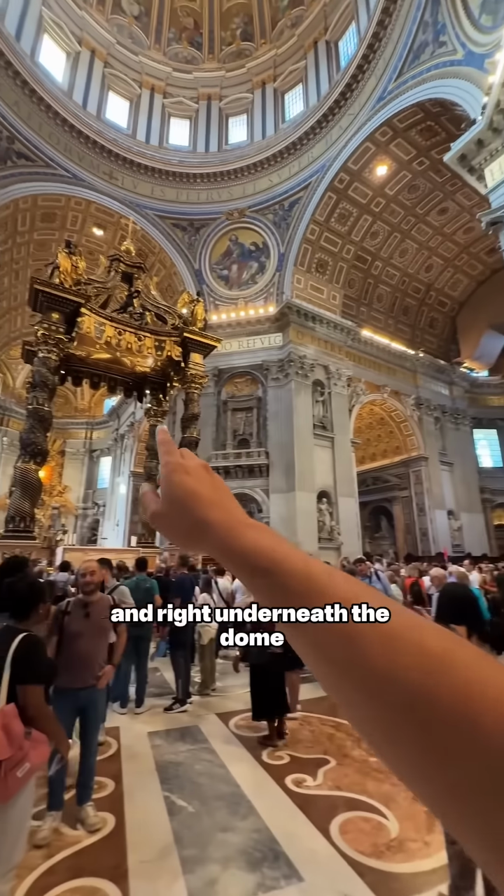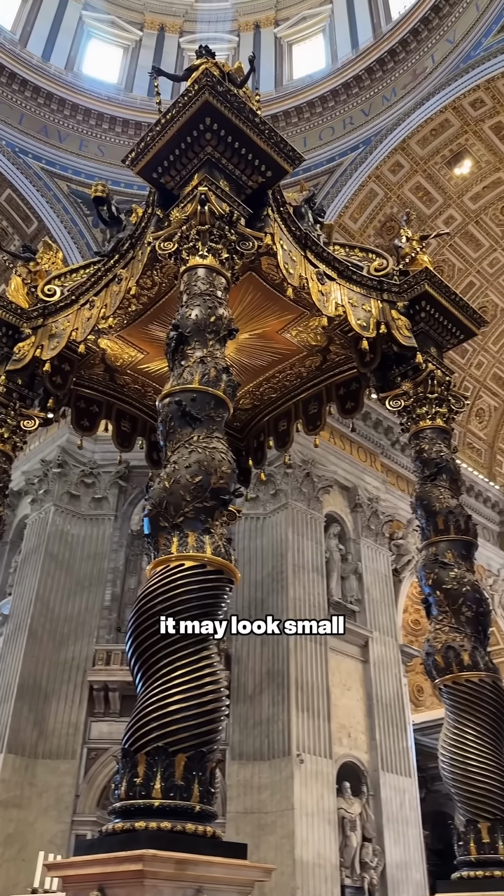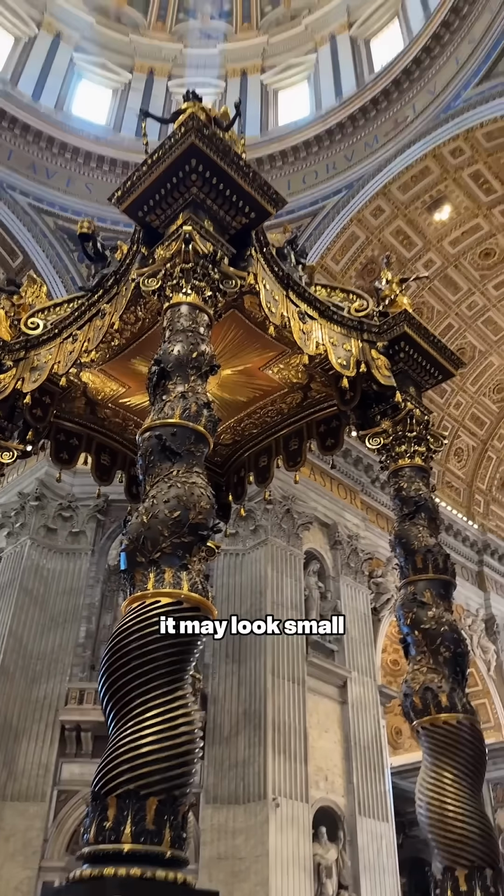And right underneath the dome, we have a canopy by the name of the baldacchino. It may look small, and that's because it's in comparison to the dome, but it's actually 9 stories tall. And it was designed by Gian Lorenzo Bernini, but he had help from the renowned architect Francesco Borromini.